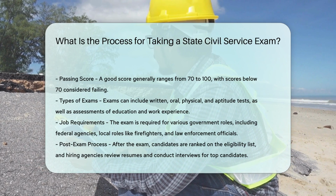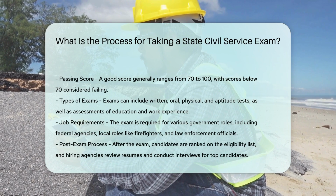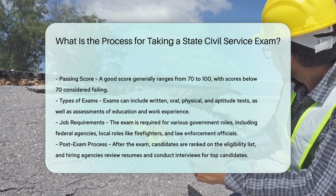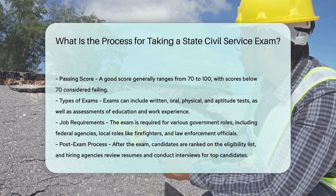Step 11. Interview and job offer. Hiring agencies will review the top candidates on the eligibility list and may call them for interviews. If selected, you will receive a job offer and begin a probationary period before becoming a permanent employee.